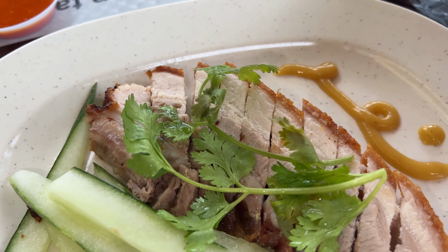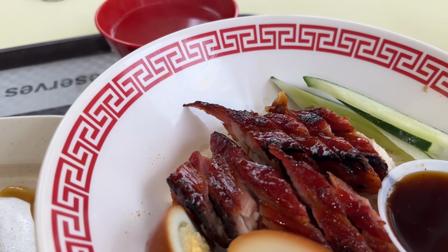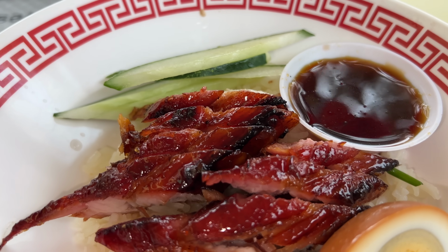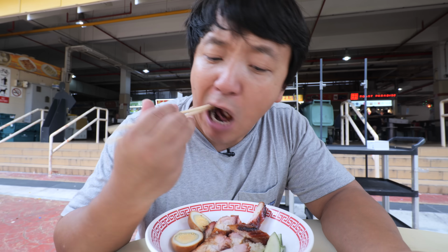Roast Paradise, one of my all-time favorite roast meat places here in Singapore. I've had a lot of roast meat in Singapore. This place to me is still one of the best, if not the best I've had here. And I especially love their char siu. Super juicy, freshly made every single day. Beautifully charred on the outside.